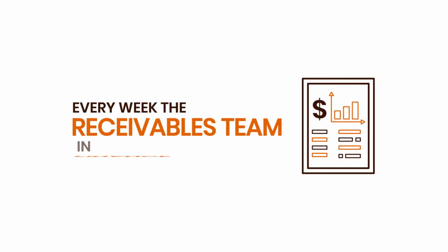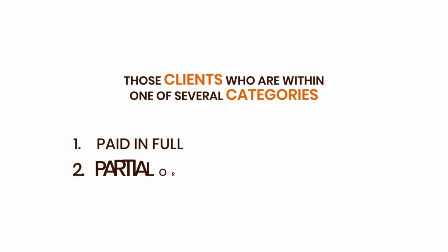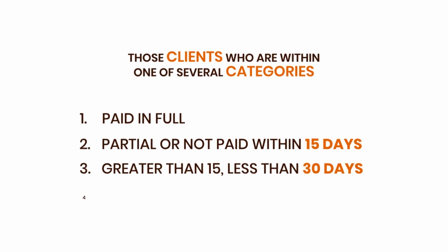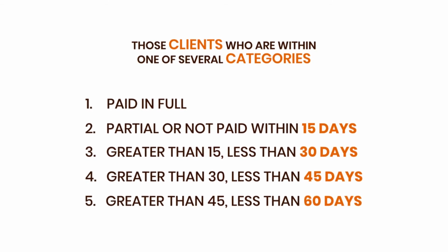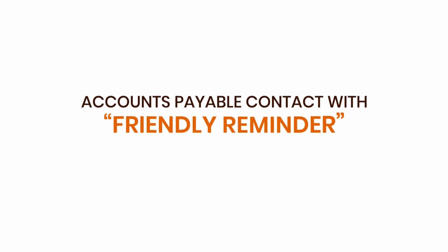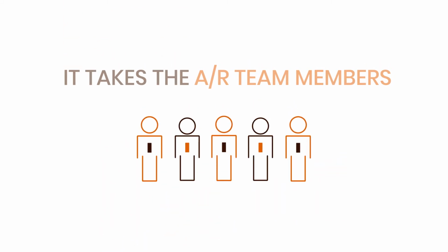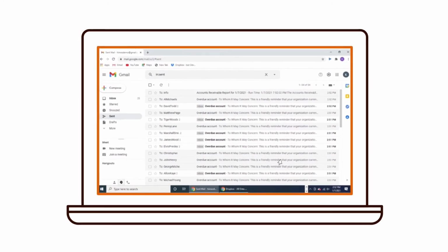Each week, the receivables team in finance report out those clients who are within one of several categories: paid in full, partial or not paid within 15 days, greater than 15 days, less than 30 days, greater than 30, less than 45 days, greater than 45, less than 60 days, greater than 60 days. They then begin the manual task of sending emails to each company's accounts payable contact with a friendly reminder about requesting prompt payment. For our example today, it takes 2 full-time accounts receivable clerks more than a day each to perform the task. With the bot, the task takes less than 2 minutes, including a summary email report sent to the head of accounting for their review.